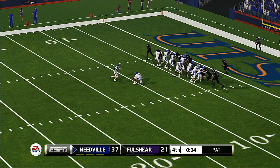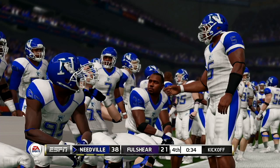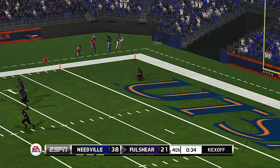He splits the uprights with the extra point. A four-play, 40-yard drive, and it results in a touchdown. So our score, 38-21. Church looks ready to kick this one off. Nice kick, plenty of distance. This one's going to be down in the end zone for a touchback.